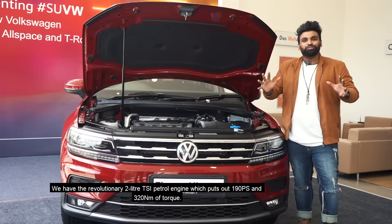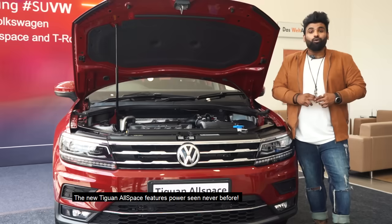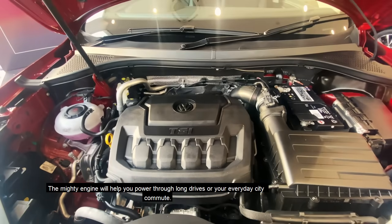We have the revolutionary 2-liter TSI petrol engine which puts out 190 PS and 320 Nm of torque. The new Tiguan AllSpace features power seen never before. The mighty engine will help you power through your long drives or your everyday city commute.